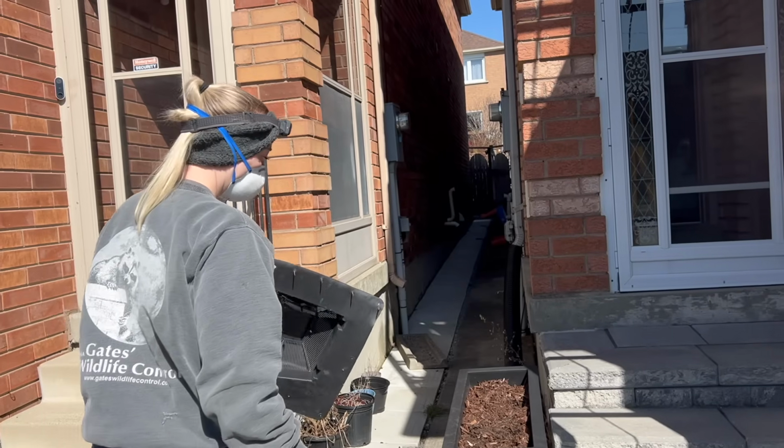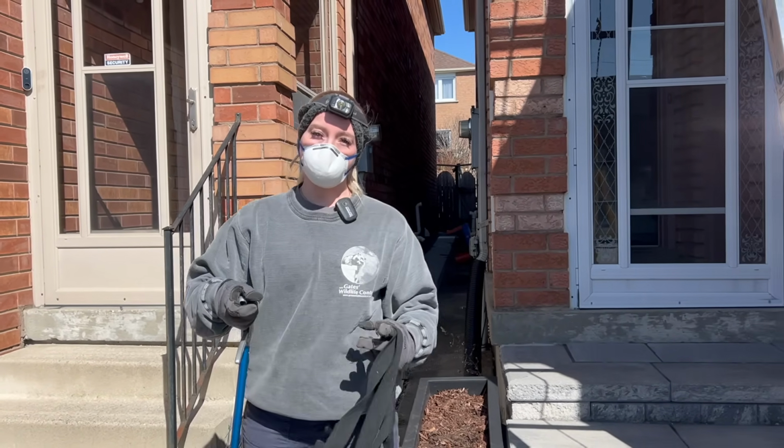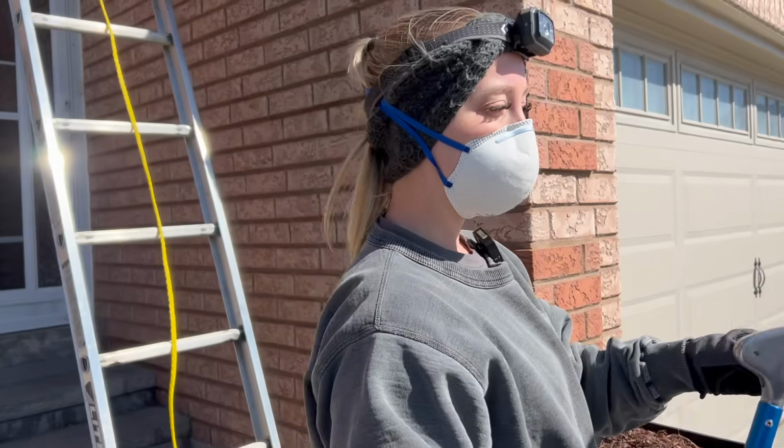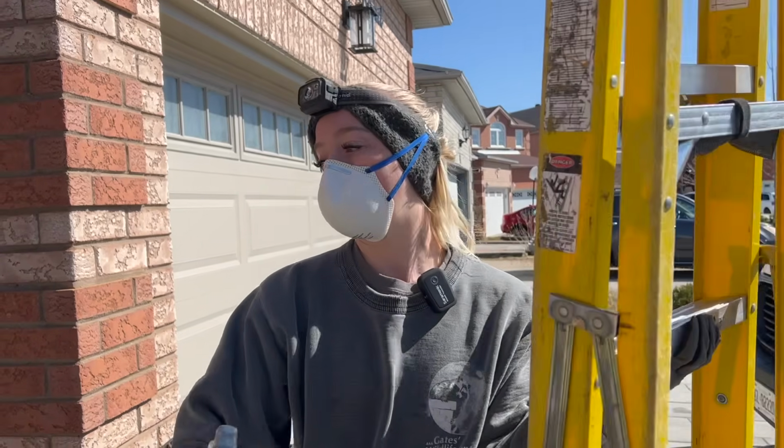So we're gonna head up in the attic. The customer thinks they're hearing babies. They're hearing purring noises is what they described it as. So probably the chittering of baby raccoons. We'll head up and see if we can see a litter of baby raccoons.